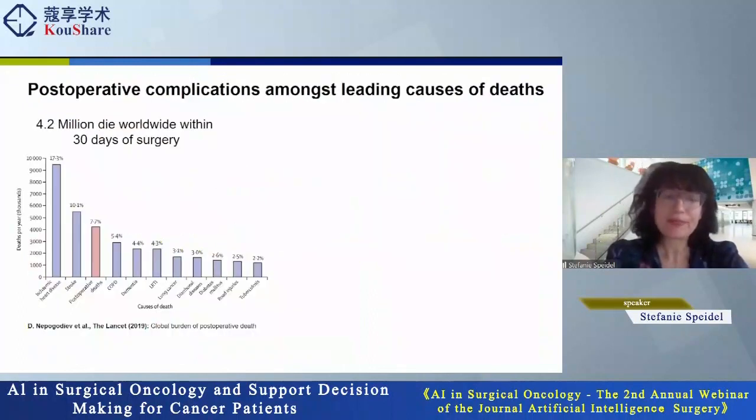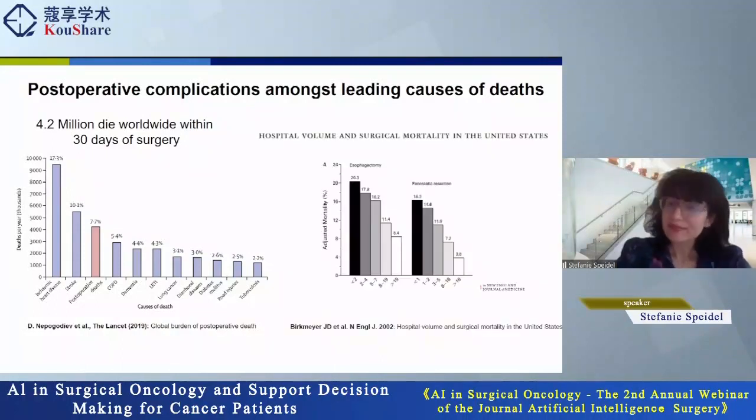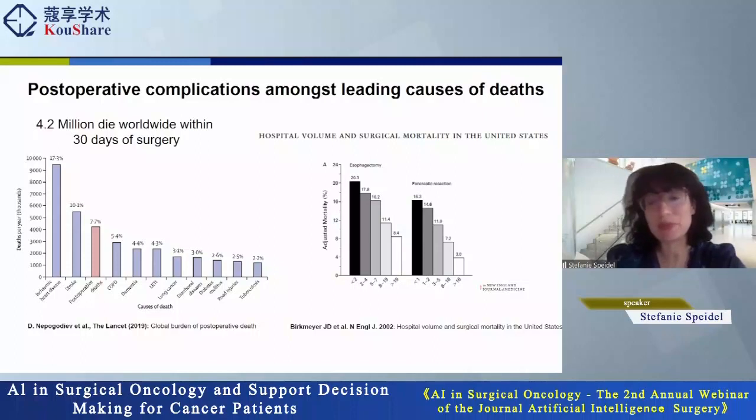And let me start with a recent Lancet comment that stated that post-operative complications are amongst the leading causes of death. And if you look at the diagram, they also stated that around 50% are related to surgical error. And there are also a lot of other studies that show the more experienced a center is, the better the outcome is, which is not surprising, but there are also studies that quantify this. And so our main goal is: how can we quantify this surgical expertise and make it accessible to machines?